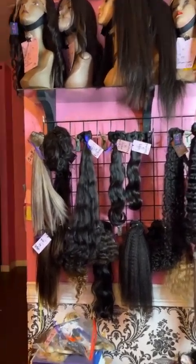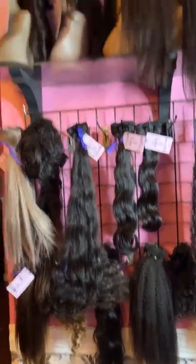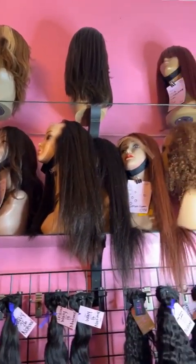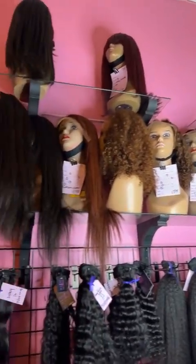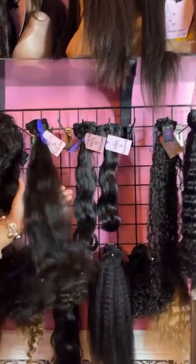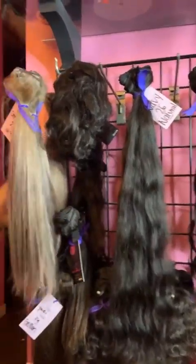So right here is the Kinky Straight texture. We have lengths 16 to 24 in our Kinky Straight available in store. We also have Kinky Curly custom colored and natural color, so definitely come shop with us if you're interested in that. We also have deep body wave bundle here and wavy bundle here in stock. So if you're looking for some bundles, definitely come shop with us. We have the best in town.